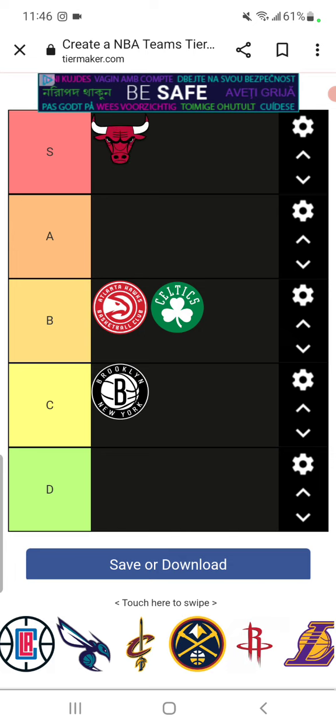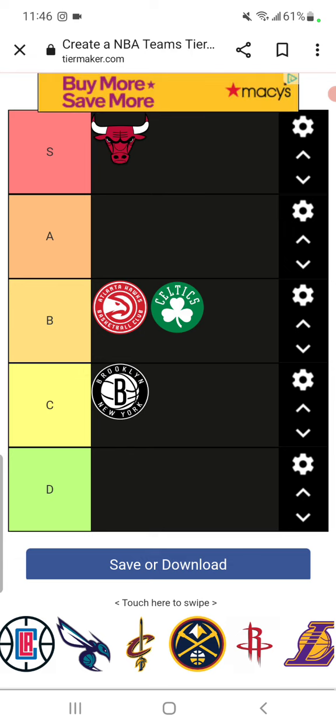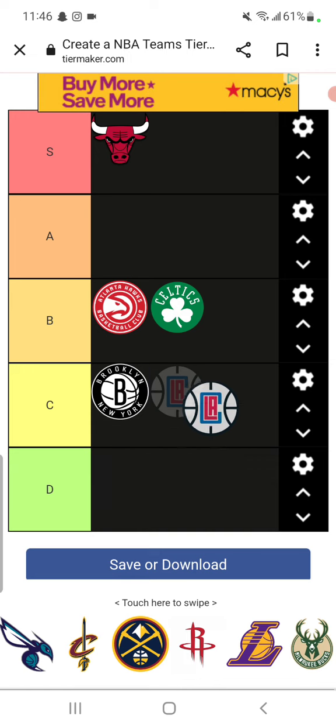Chicago Bulls is S tier, obviously. I mean, the second you see the Bulls, you think of Michael Jordan, Dennis Rodman, Scottie Pippen, and you start hearing the Alan Parsons Project music in the background. You hear that dun, dun, dun, dun, dun, dun, dun. That was a terrible demonstration of what the song sounds like, probably, but fantastic logo, iconic logo. It's an S tier.